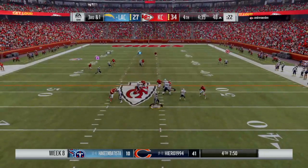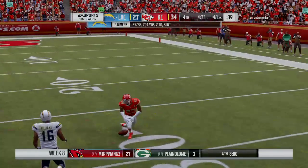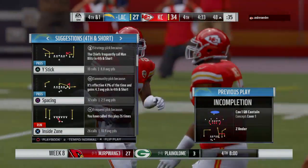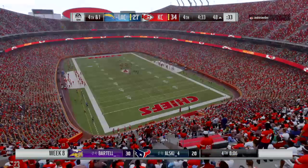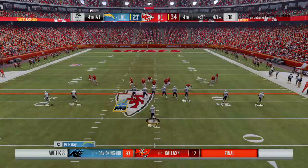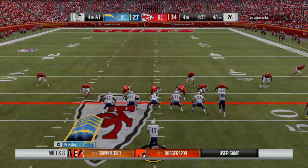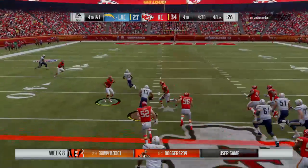On 3rd and 1, here's Rivers. And this is going to be incomplete. Certainly looked like they were getting ready to convert there on 3rd down, but what an effort to get his hand on that one, knock it away, and brings up a 4th down decision. 1 score down, here we go. They're going to go for it here on 4th down. As expected, they're going for it to keep the drive alive.